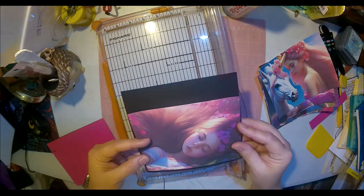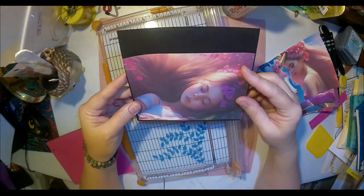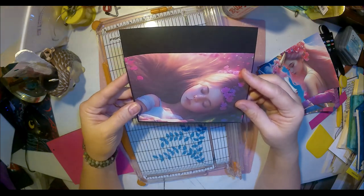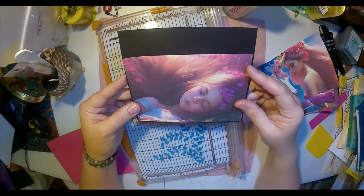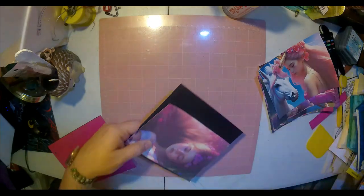while I'm doing it. So I'm going to glue this down here and then I'll trim it off the top so I can try and get it to look about the same on each side of the black. So that's what I'm going to do. Let me set this to the side.